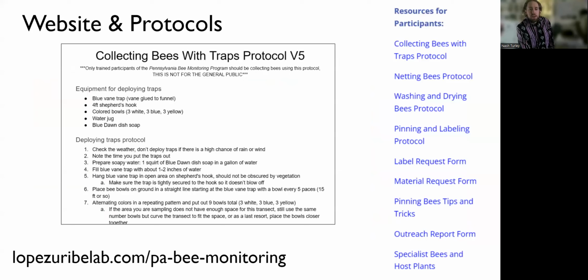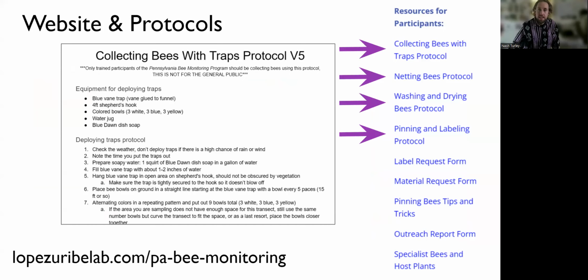So kind of the heart of the program is this website and the protocols we've put together, and they're very refined and detailed protocols that go through every individual step needed. So this includes protocols on putting out the traps, on netting bees, on washing and drying bees, and pinning and labeling bees. And all of these are on the website. The URL there is on the screen, so you can check those out.